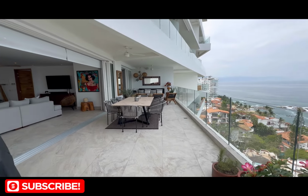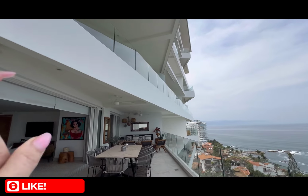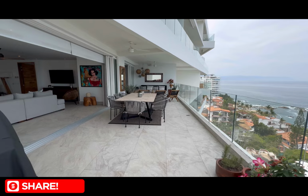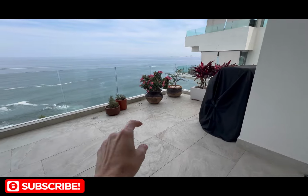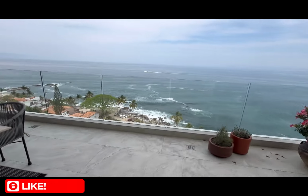Barbecue grill set up. And then as you come out, you'll notice the top of this is a covered rooftop, and then you have another rooftop here. Huge. The size of this outdoor balcony is so big. You can see you've got a barbecue grill area. I mean, this is a free space that they have here, but you could definitely put a couple of lounge chairs here. You have a few different options of what you could do with this space.